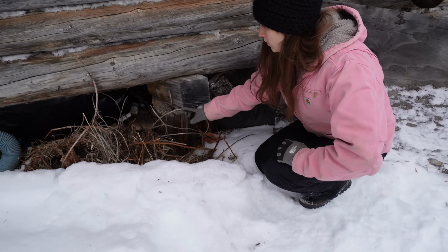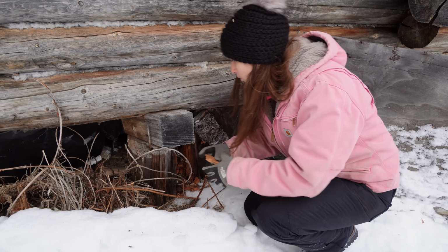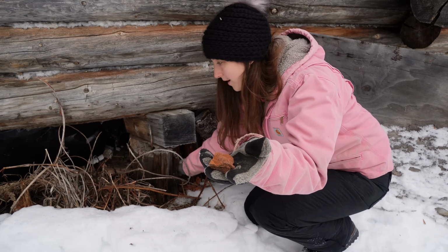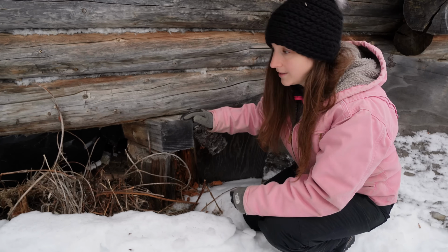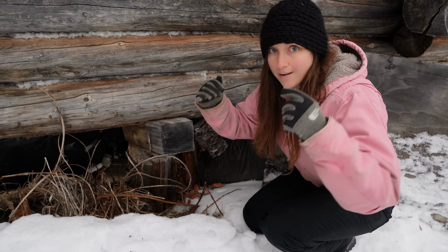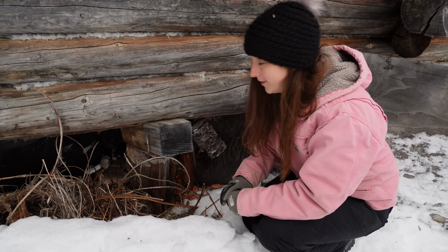This foundation post has broken in half and it's rotted so bad that the wood inside is petrified. And this post in particular has caused this cabin to sink down quite a bit inside the cabin. It's a nice V shape in there where it's settled.